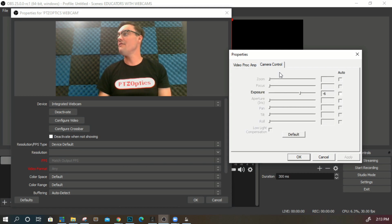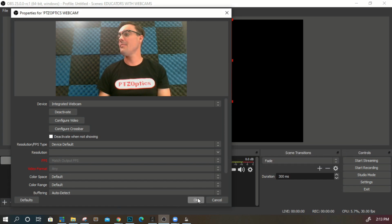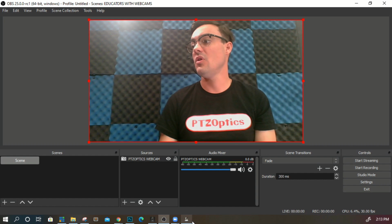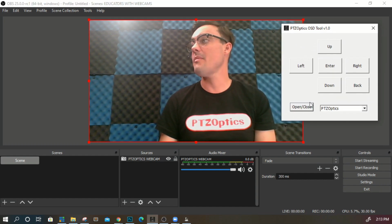Now, another option in here that is really nice is the ability to lock all of the gain and focus, for example. So I'm going to turn the gain down. I think this is looking pretty good. So those are all of the advanced options for controlling your webcam, and I'm going to go ahead and leave it right there. Now, the next thing that you have options to control is through the PTZOptics OSD control menu.